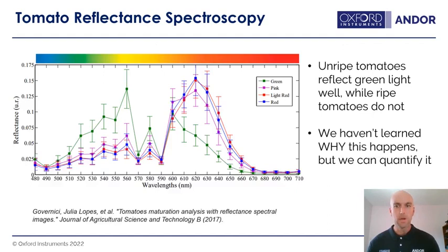So what spectroscopy lets us do is go from a subjective experience of color, or a rough experience of color, to an objective quantitative experience of the interaction of different wavelengths, different colors, with material systems. So here is some very important stuff, tomato reflectance spectroscopy. This is looking at the light that bounces off a tomato. If we shine white light at a tomato, what comes back to us? Unsurprisingly, unripe tomatoes reflect green light, while ripe tomatoes mostly reflect red light.